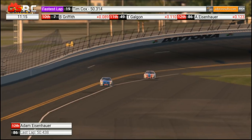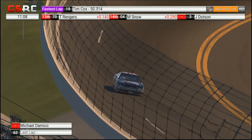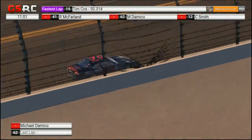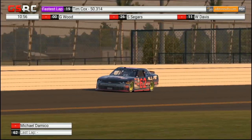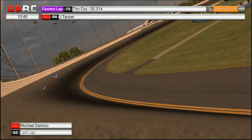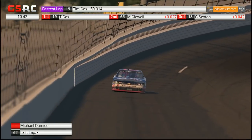Now, this is single qualification going on, happening live, and it's just like NASCAR does it. It's inverse gridded from the practice times. Currently sitting on the pole is Tim Cox, with a 50.314. Now, Soup, they only get one lap for qualifying, and I've got to tell you, a 50.3 is a great opening lap, but it takes a while to get the speed wound up in this car, and anywhere south of a 50.4 is really, really a good time.